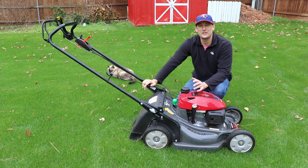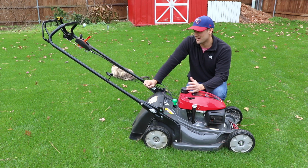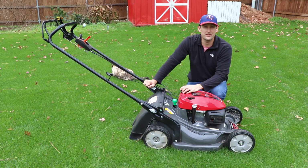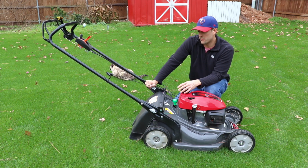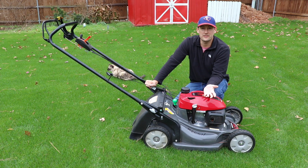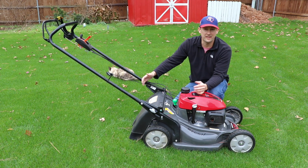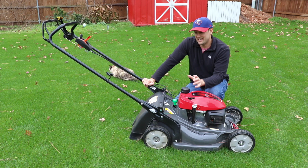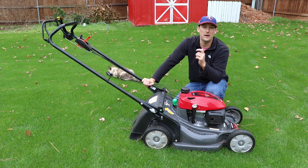Well, we get up to the register, and my wife says, ask them for more money off. And I was like, I don't think you can haggle with a big box store like that. But I said I'll give it a shot. Worst they can say is no. So I get up there, and I said, I'm buying this mower for 550 bucks, and it doesn't have the manual with it, so I was wondering if I can get a little bit more off, since it's not including everything. This lady punches in the computer, and she says the lowest she can sell it to me for is $500. And I said, wrap it up.